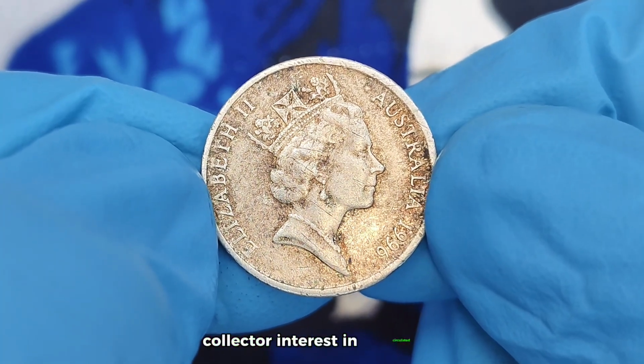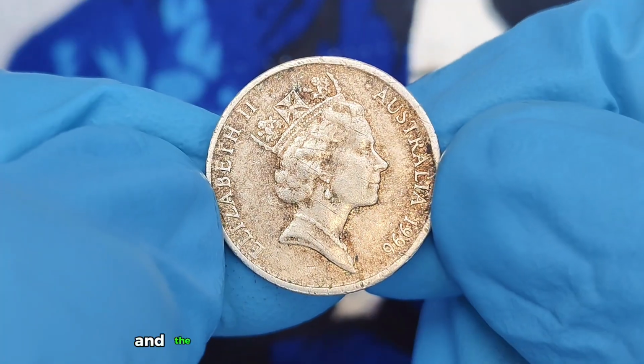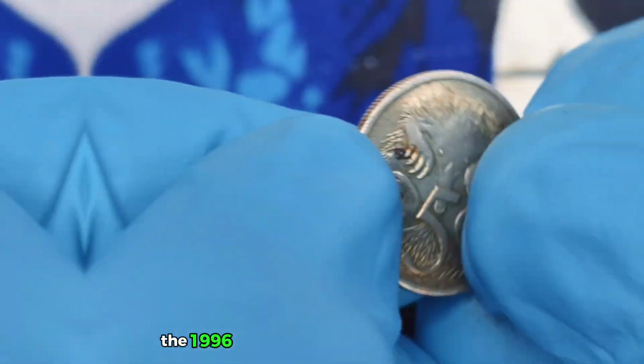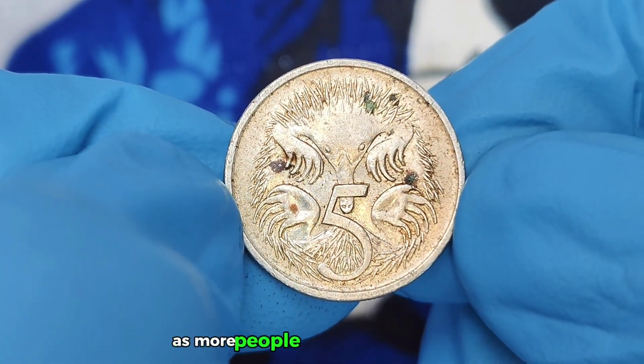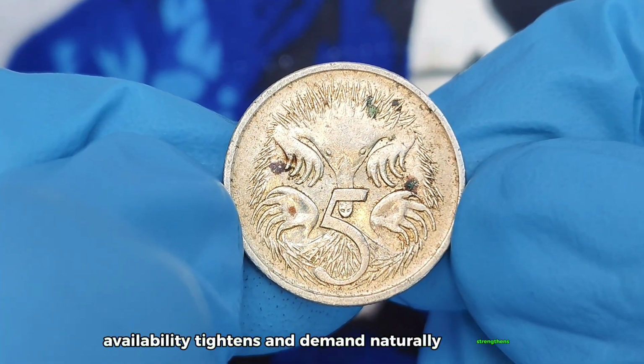Collector interest in circulated decimal coins has risen sharply in recent years, and the 5-cent series is now firmly on the radar. The 1996 issue is increasingly recognized as a key year for collectors building complete runs. As more people search for these coins, availability tightens and demand naturally strengthens.